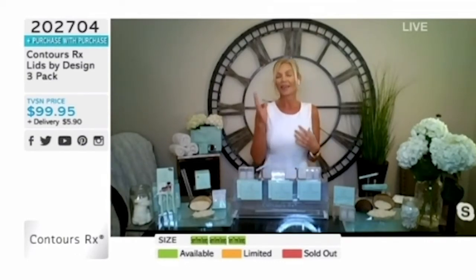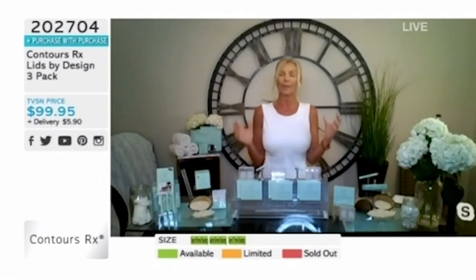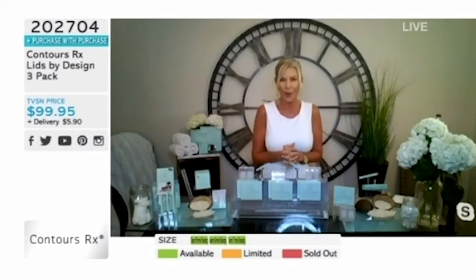You're going to see the before and the afters. We've got a model. We've got a ton of before and afters. I'm going to do my own placement, and you will absolutely not believe the transformation you can give to yourself in the comfort of your own home.